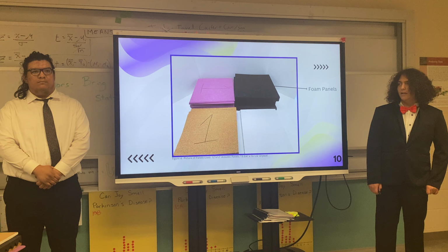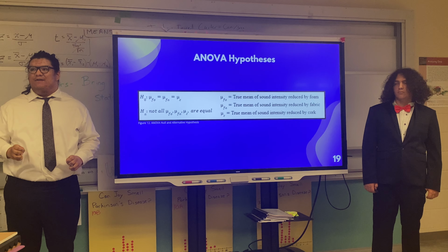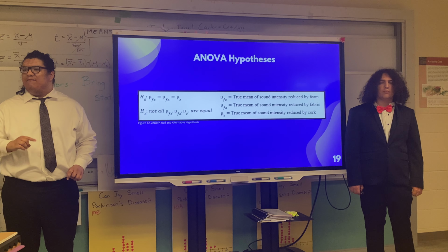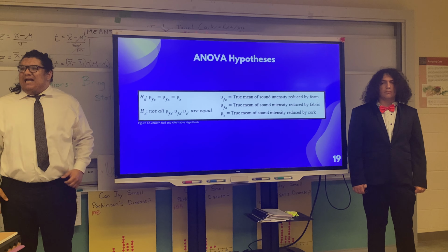In order to truly test if there was a difference between all three of these materials, an analysis of variance, or ANOVA test, was conducted. This test checks two different hypotheses, a null and alternative hypothesis. The null hypothesis states that all of the mean sound intensity reductions are exactly the same. And then the alternative is that they are not all equal, which means if even one of the means is different from the others, there will be evidence to reject the null hypothesis.